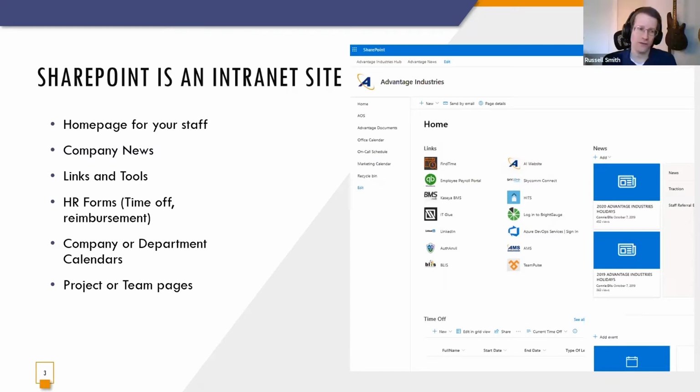We also see SharePoint and 365 replacing a lot of separate products that people are using. Just like 365, if you're carrying a separate license for Zoom, well, Teams is included in 365. A lot of our clients have been able to stop paying for Zoom because they're already getting that video conference platform with Teams. SharePoint's a lot like that too.